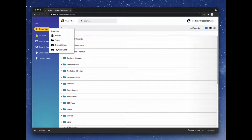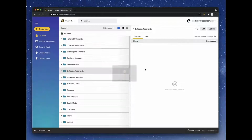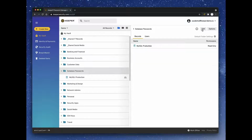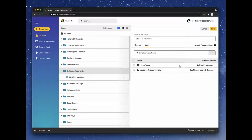Here's an example of sharing privileged accounts among a team of engineers. I'll create a new shared folder called Database Passwords, add a MySQL database password, then share it to the Linux admin team. The default folder permissions screen applies to new records or users who are added to the shared folder at a later time. By default, read-only permissions are applied.